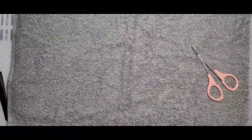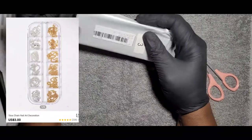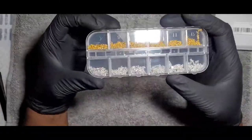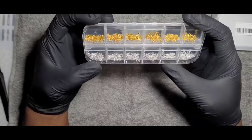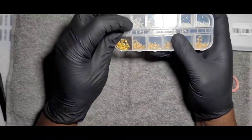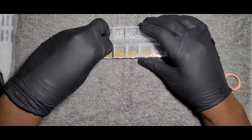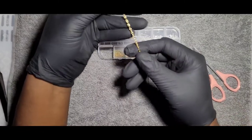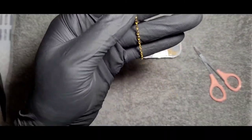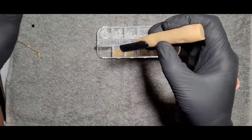Okay. Here are some chains we got off of SHEIN. We have them in silver and gold. And let's take one out here. And this, let me try to kind of lay it across. Whoops, got a pearl in there.